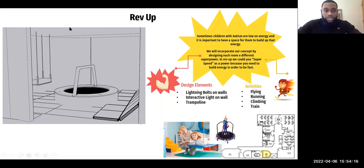There are also going to be spaces on the walls. It's going to have lightning, to be able to show lightning bolts and to show how interactive it could be, to stimulate the type of interaction that you want with the walls, and also with how you're feeling in the specific moment. And so this is another way of building up energy in order to be fast, to be able to jump, to be able to do certain things.